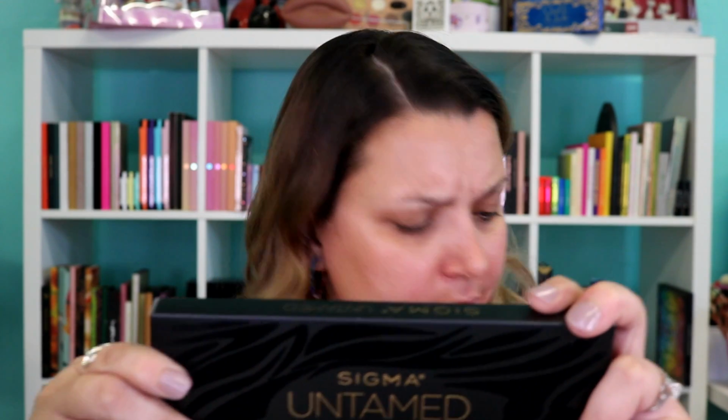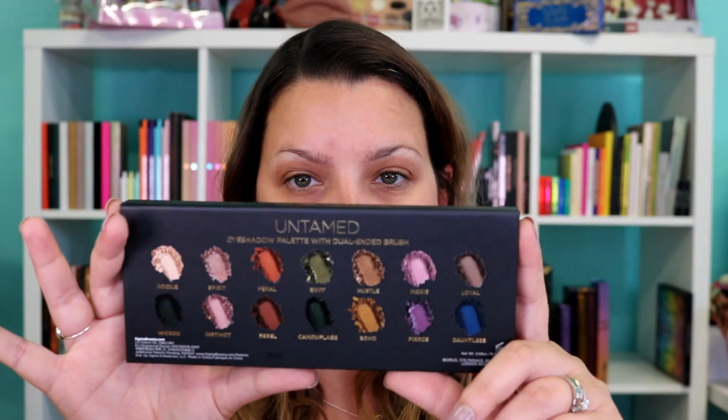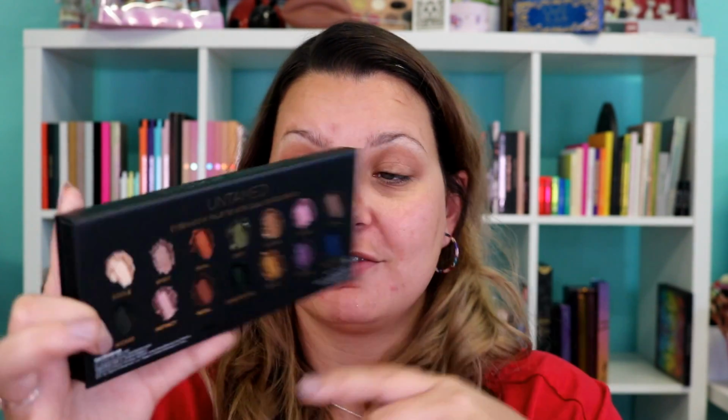As you can see, it is called the Untamed palette, and it does have this beautifully flocked zebra print on the outside. And it is 12 shades, right? 14 shades. And this was probably the one that was closest to a color story that I would enjoy, because their coral palette was pretty. Oh, so it's the same flocked on the outside. And I do like how they do their shades on the back of the packaging. Look how nice that looks, because it is very easy to tell what shade is what.